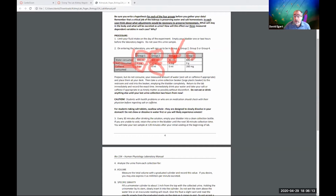Group 4 is drinking 800 mL of water like group 1. However, they are taking 200 mg of caffeine. That's like a strong couple of cups of coffee. It's basically a NoDoz or a Vivarin. I think we used a Vivarin in the lab. So these are the 4 groups.